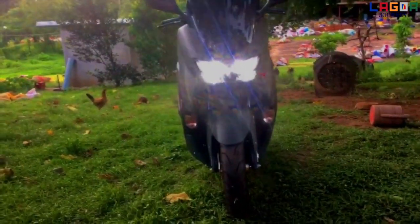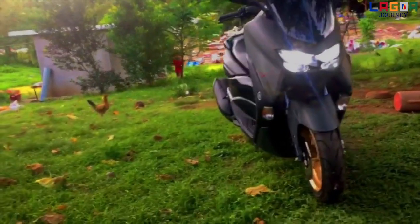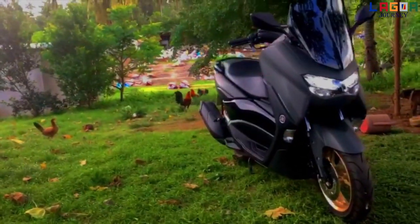The NMAX still features full LED lights at the front and back, plus the hazard lamps, enabling a safer and convenient travel.